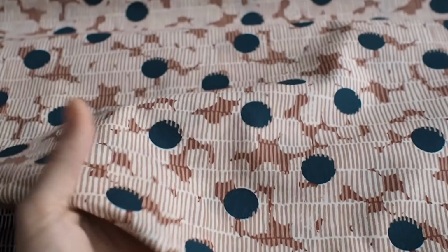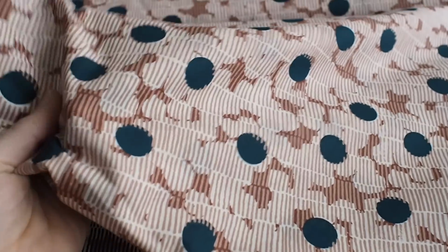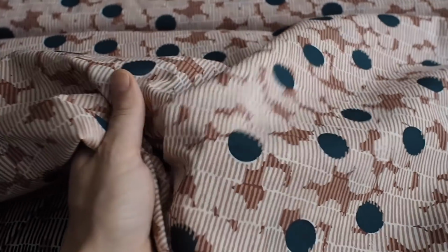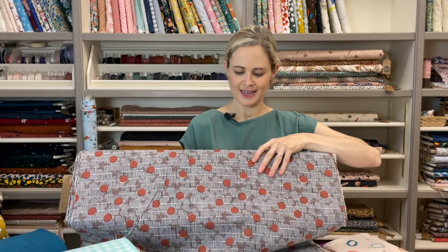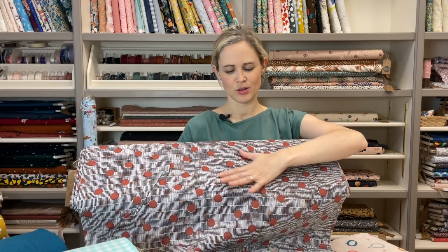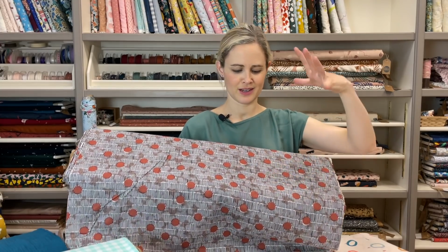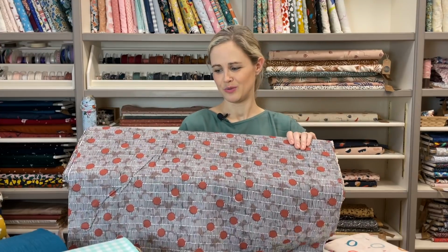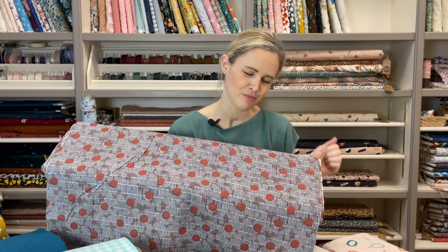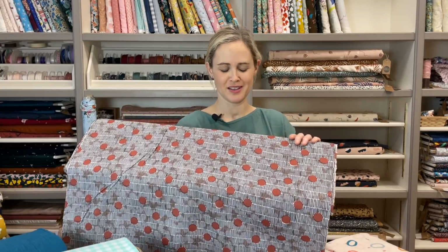looser weave than, say, compared to the Tana lawn, like the Liberty Tana lawn. So it is a nice lightweight fabric. It's just got a bit more structure than, you know, say a viscose fabric. This one's also got a very rustic feel, like it really has been block printed. All of these fabrics get made in India, so I can just really imagine it getting block printed in quite a sort of old traditional way. I'm not actually sure if it is, but I get that vibe from it. And there's 2 different colourways of that one.